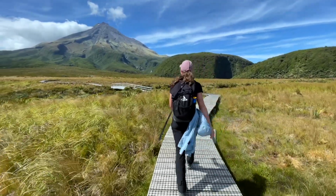We've just passed the Holly Hut. From the Holly Hut over to the visitor center, they say it's 3.5 hours left. So we're definitely gonna try and beat that time, but it seems like quite a bit of incline again now. We've got quite a few stairs.